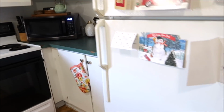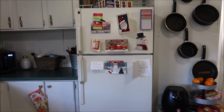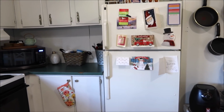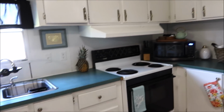Let me show you another angle real quick. Yes, Christmas cards are still on the door. I really need to go to the P.O. box to make sure that there are no more lovely cards in there from you lovely people. I love you so much, everyone that sent me a Christmas card.